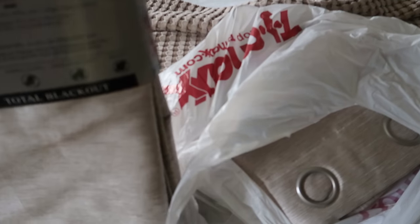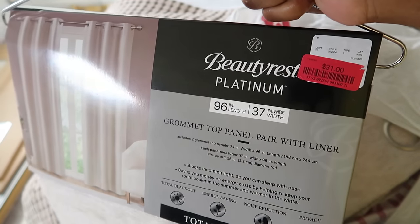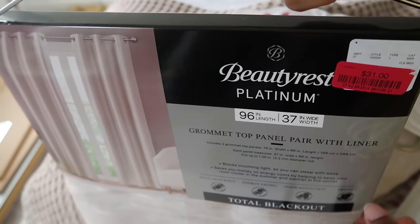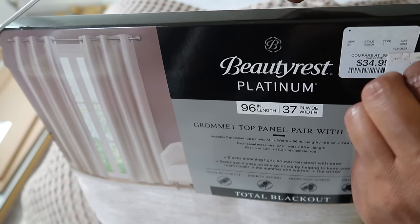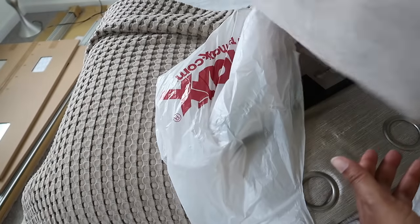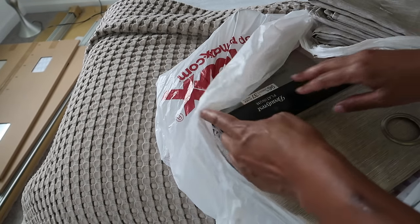So these are 96 inches in length. I actually got 10% off. They were $34.99. I got like 10% off because this one has some stitching right here. I guess it got ripped. I don't know. I can cover that up with like a brown marker. No biggie.